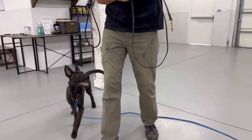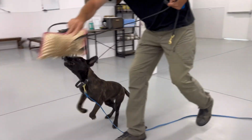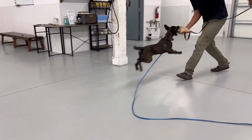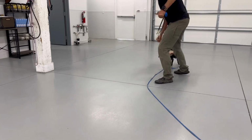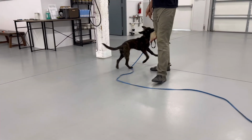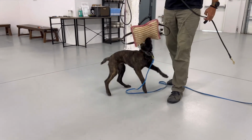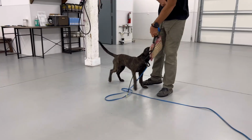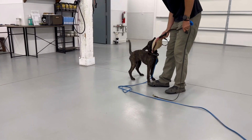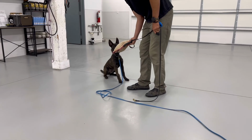All right, pretty high in prey drive. As you can see, he's automatically targeting and then biting. He's on a jute type pillow, he does pretty good. He's a natural puller. If I put a little back pressure on this, he pulls back. If I go static with it, he pulls a little bit and then should rebite. Come on, buddy.